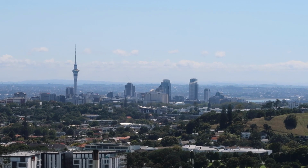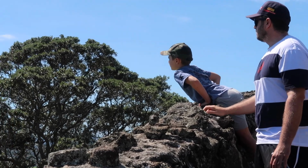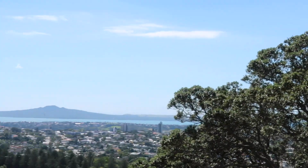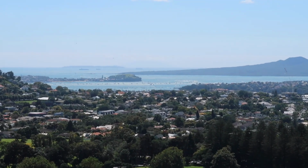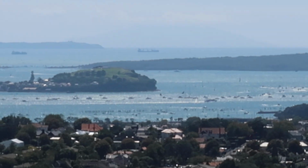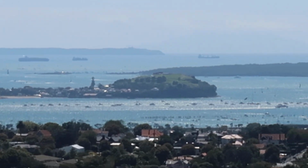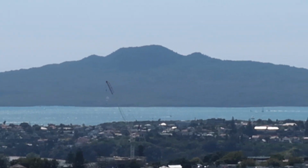You see all the string of boats? Yeah. Going out to watch the racing. Oh, the America's Cup racing. Yeah. Are they getting ready out there? It's just like a long line of boats going out into the harbour, all lining up for the America's Cup racing. And there's our big volcano.